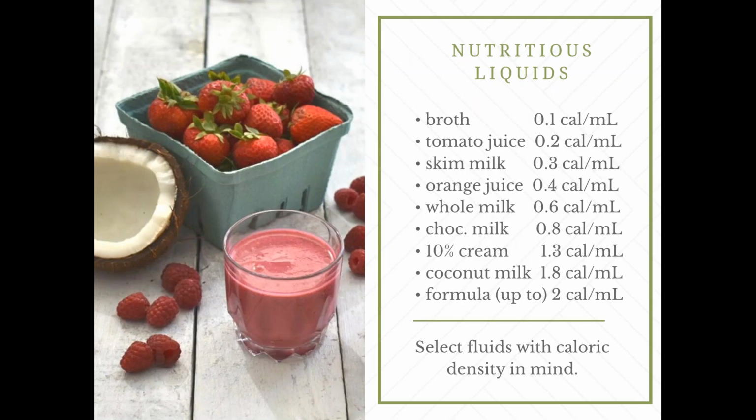So to get you thinking about calorie density, here are the calories per milliliter of some common fluids. You can see how using a cup of broth instead of a cup of whole milk could reduce the calorie concentration of a blend. So it's important to explain this to your patients or their caregivers. The liquid they choose to add to a blend has a significant impact. So using water or broth could be a missed opportunity for calories or protein.